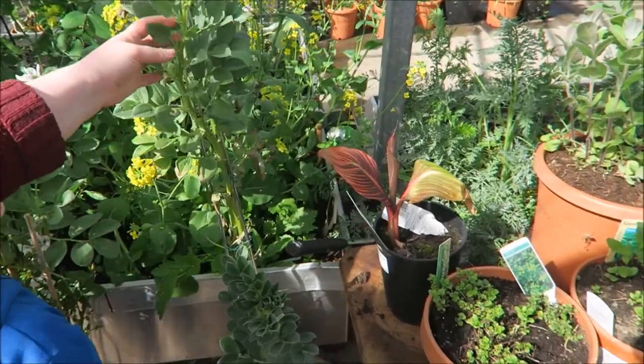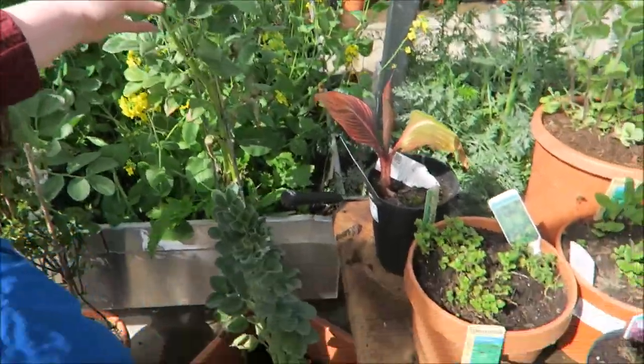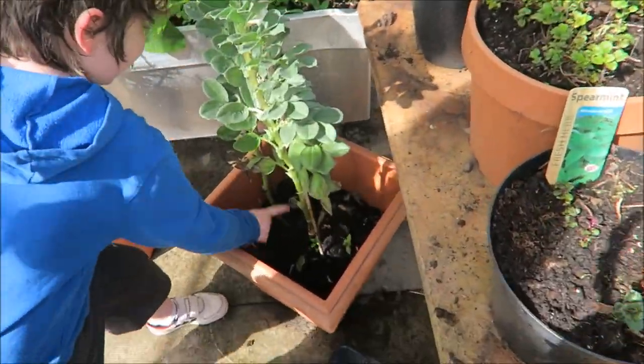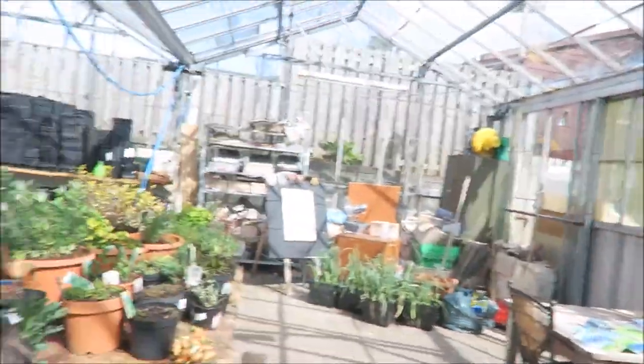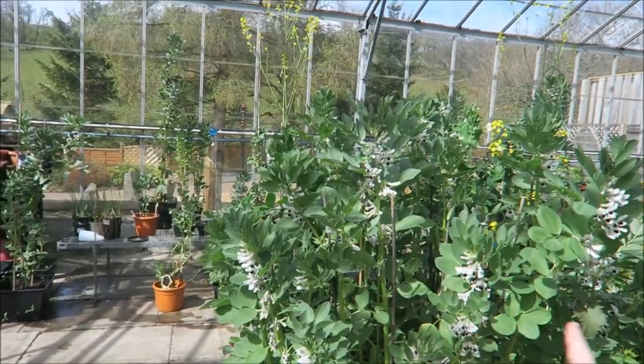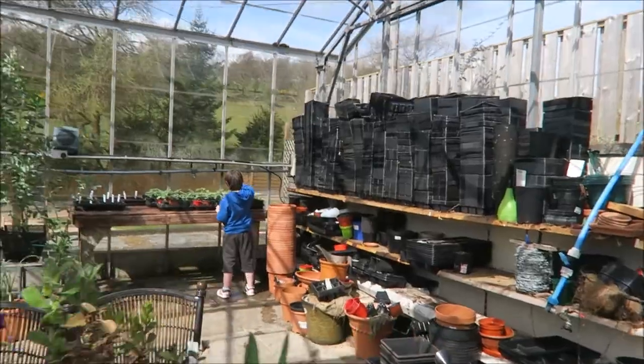This is Dexter's broad bean plant here. It started from down there to up there. He got broad bean seeds in a toucan box, and so he planted them up in the greenhouse. We have a lot of broad beans over here, but his is the biggest and has come on the best.